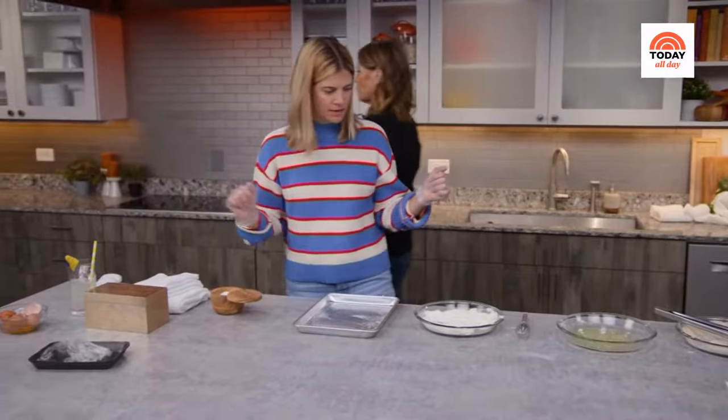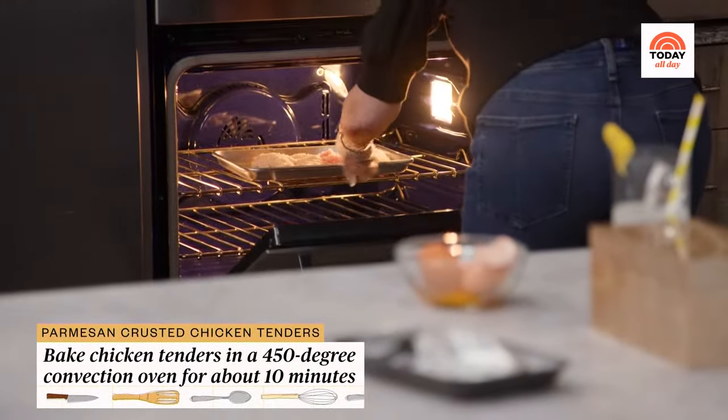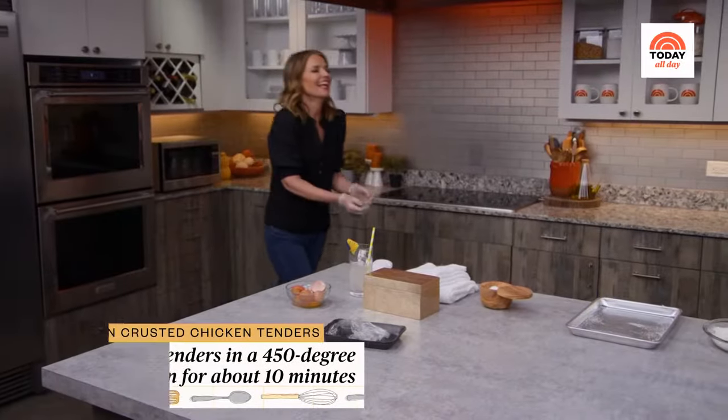Okay. All right, into the bottom oven. All right, 425 convection oven, how long? 450. 450, like I said. About 10 minutes.